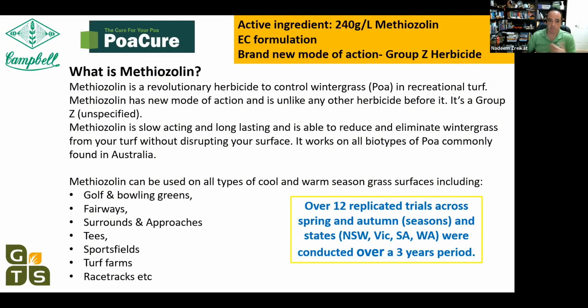Methylazolone is slow acting and long lasting. So it's not something you're going to put on and see results straight away. It is going to take time to see the results work. But the trial work shows that it works on all types of PoaCure, not just the annua, but also different biotypes that we commonly find here in Australia.